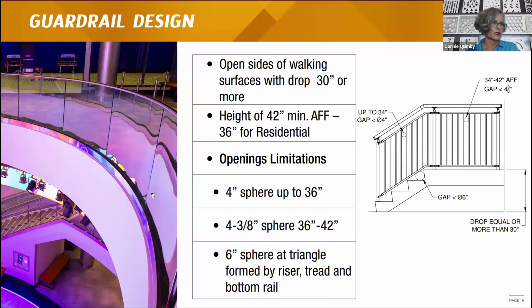If it's going to be something where you want an enclosed bottom, I know that when I watched my daughter's Yorkie, that 6-inch opening at the landing was way too much for a pet. I don't know that pets understand height. So just different things to put yourself in place and empathize with your users. 4 3/8 sphere is an exception.